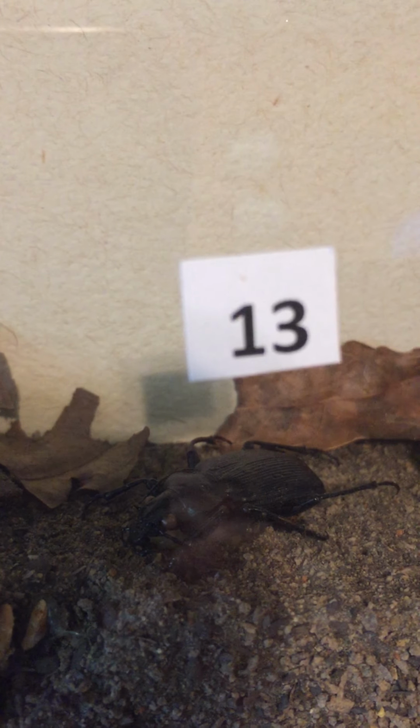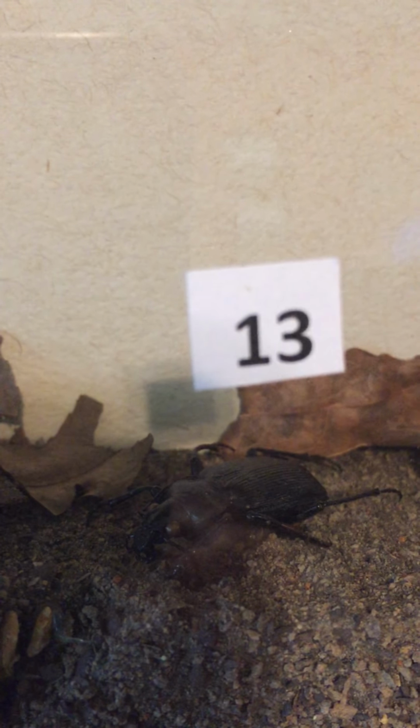The caterpillar hunter beetle's life begins as an egg laid singly in the soil. Larvae are predatory as well and are active hunters. The larvae eventually burrow back into the soil to pupate. Adults may then live for as long as 2 to 3 years.